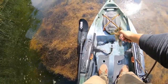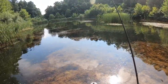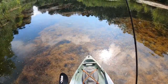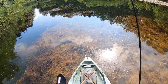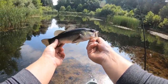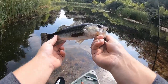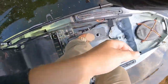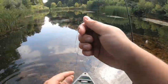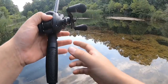Finally got one. Finally got one on topwater. There we go. Finally, man. First fish I've actually got on topwater. He got that frog, man. Let's see. There we go. First actual bass on topwater. Must have finally got a good hook set or something. So, all right. Appreciate it, bud.